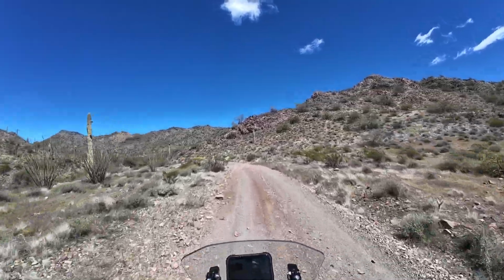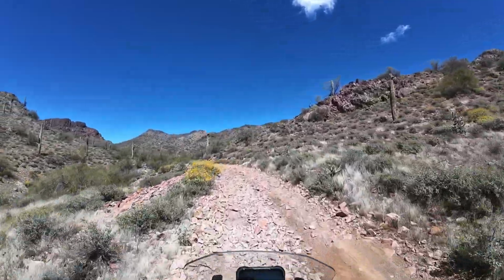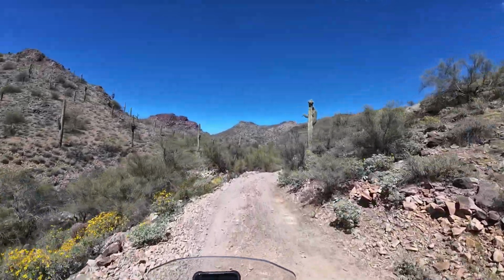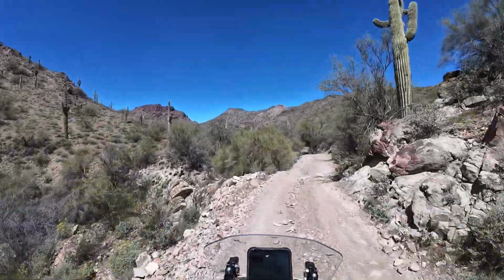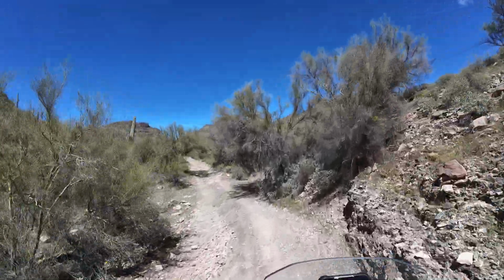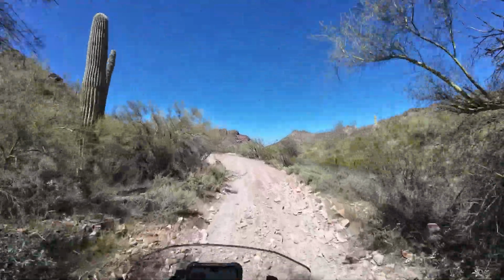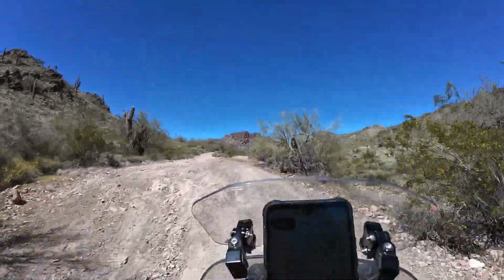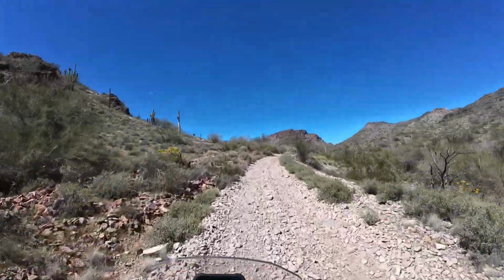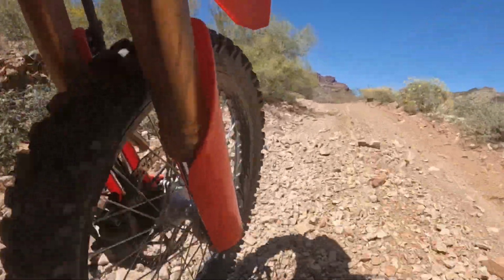See? This is exactly what happens to me every time. I set out to try to find a nice boring dirt road from point A to point B, and sure enough, they all start out that way, but like anything, they just turn to this muck. Yeah, I normally would have freaked out a little bit more back there, too. I've been getting better. I've been improving my riding skills.